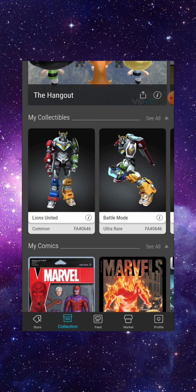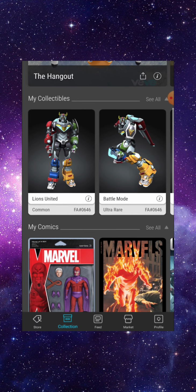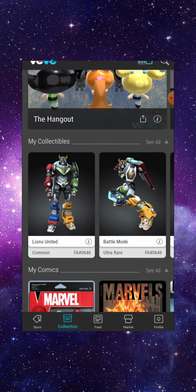My sister did get the rare for me on the drop. She just hasn't sent it yet. So I do have 3 out of the 4. So I could easily complete this set, but I think I'm going to wait, because I'm pretty sure with this 12 days of Veve, prices will drop depending on what they decide to announce. So with that being said, let's take a look at these in augmented reality.